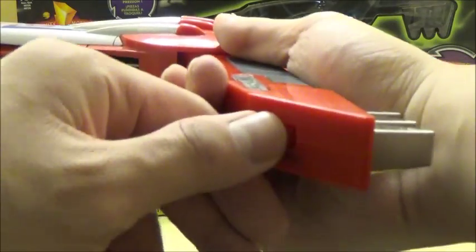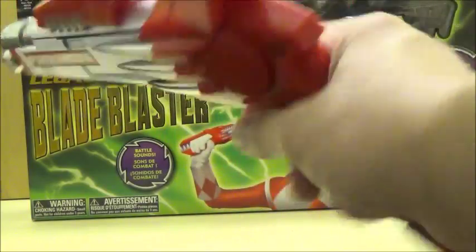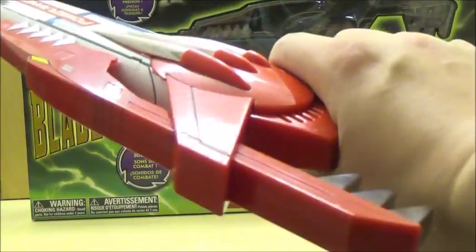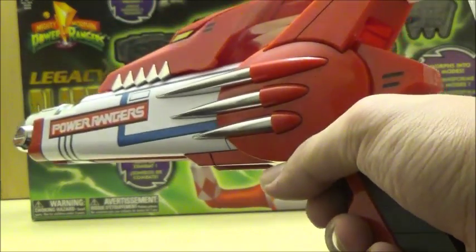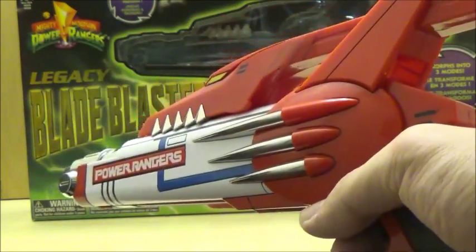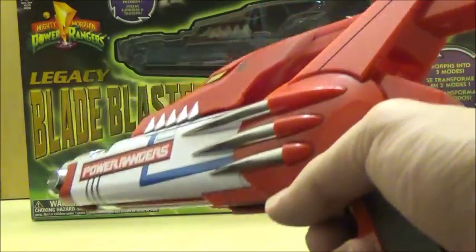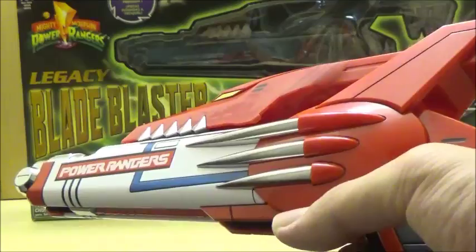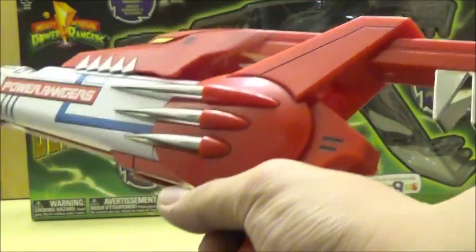Here is the on and off switch, and it does have a confirmation sound when you turn it on. What's cool is that the blasts aren't your standard blasts, because normally toys that have blasting sounds usually have just one sound and cycle through them. This one does something a little bit different. It has a standard blast sound, but it has something else extra attached to it. So here we go.